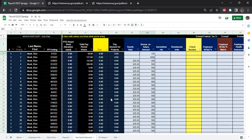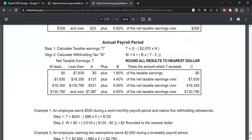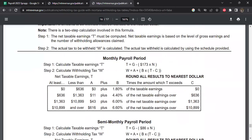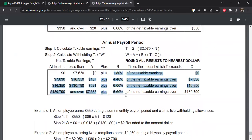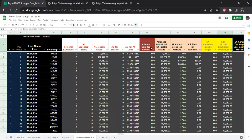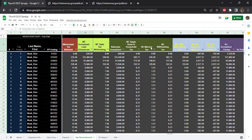As for how we coded the rates, it's pretty easy. Basically they've shown you what the annual rate is, and they've changed the annual exemption amount to $2,070, which is right here. It went up from like 1,900 something. So we record the new exemption amount of 2,070 each, and we plug in the new rates, which range between 1.8% and 6.6% on these different ranges of income. And we have those. I'll show you where we have those in the Montana section of the file. Right here.